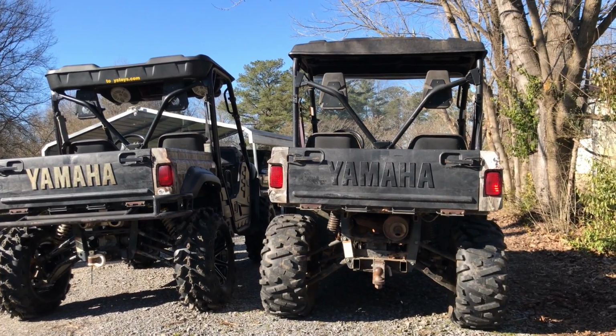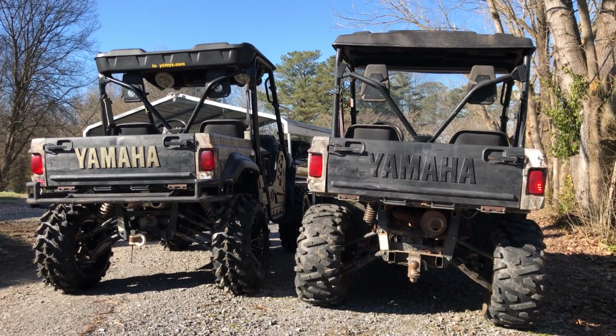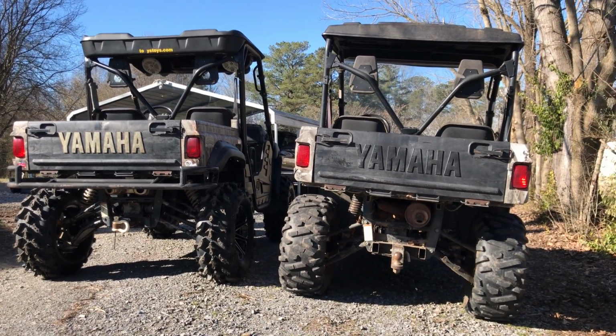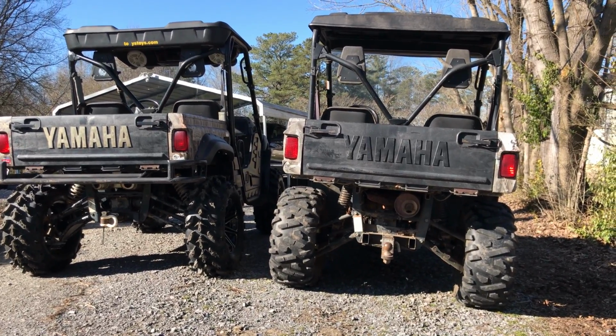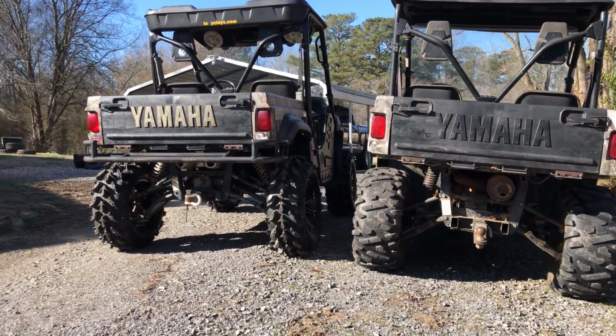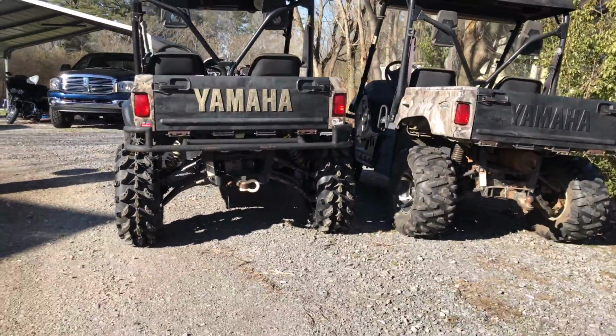All right, so my dad came down here to visit. I got my Rhino out of the shed, put new tires on it. Thought I'd show you guys a little bit of difference. Dad's is stock other than tires. We did put some grill axles in the rear of his because he kept breaking them. But a little difference in the stock Rhino and my Rhino.